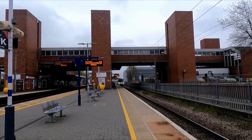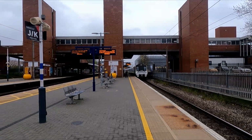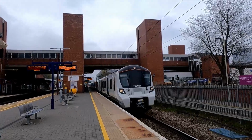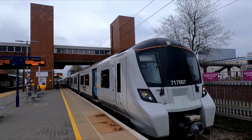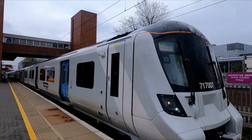Right, arriving in now is the 1000 Great Northern service to Moorgate. It is 717 James Bond 007. This one's done an ECS move from Letchworth and will be forming the 1000 to Moorgate. We'll see it go out in just a moment.